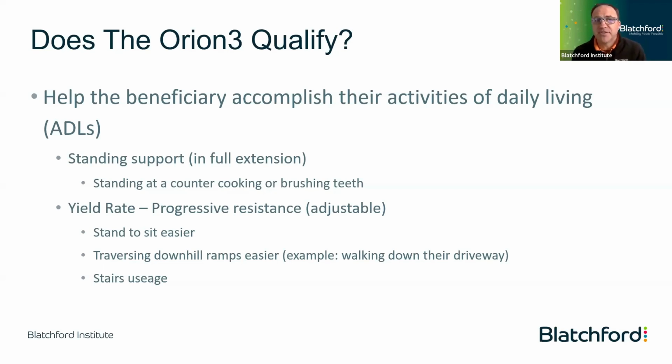Some would say, do you need it in full extension? Well, I think a lot of people would really like it when they're doing things like standing at the counter and a grandkid or somebody comes up behind them and pushes on their leg. There's no way this knee is going to flex. It's going to be stiff because they're in standing support, even in full extension. So it's going to help them with their ADLs, brushing their teeth, cooking, anything where they're standing still, even standing at a game watching their grandkids play a sport.